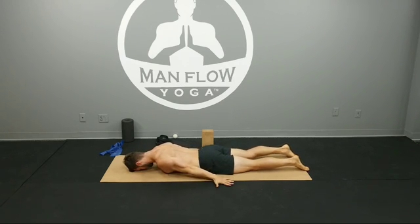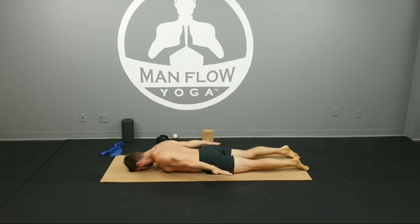So start here, and then lift your arms away from your back. So you're squeezing the backs of your arms toward the ceiling. So elbows are facing the ceiling. Your shoulder blades are pulling toward one another. So you've got some good scapular stability here. Make sure that both arms, both shoulders are engaging.